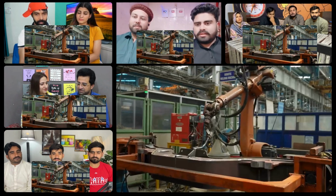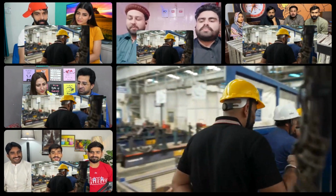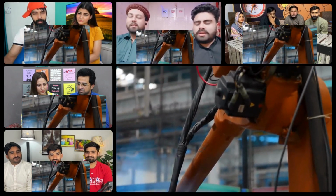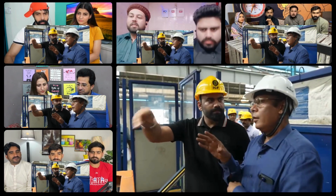This is the robot, it's already programmed. It's doing the complete welding. So this is only used for the bogie welding, sir? Normally, robots can be universal. So basically, this entire setup is programmed for the bogie welding. Suppose tomorrow you want to use it for some other purpose, you can do it. So you program the arm and then it will just follow the path.